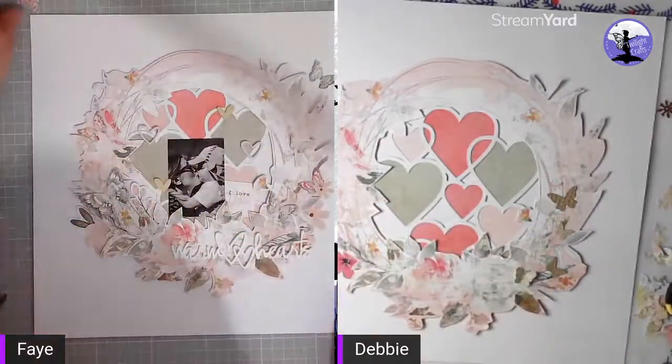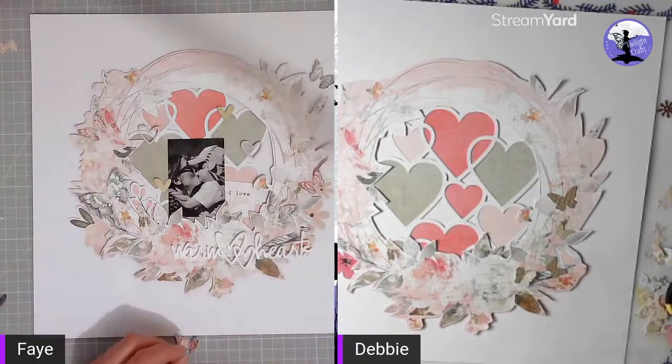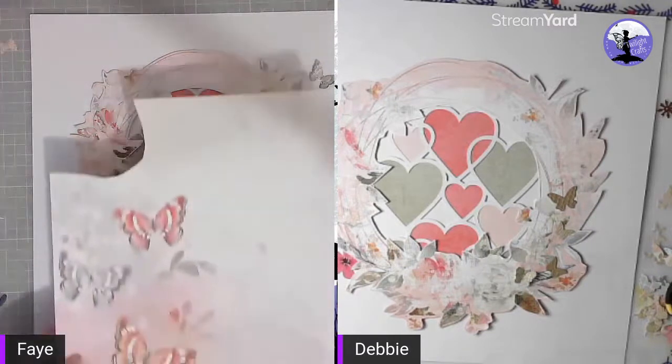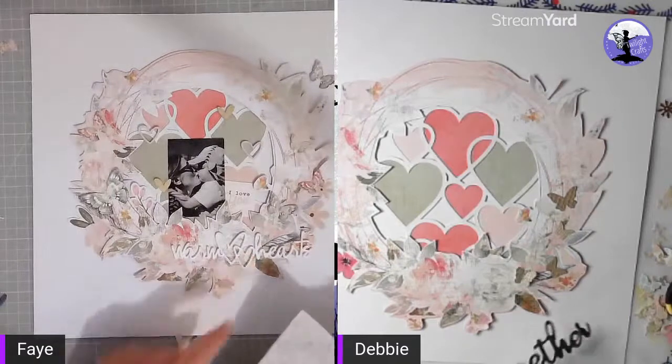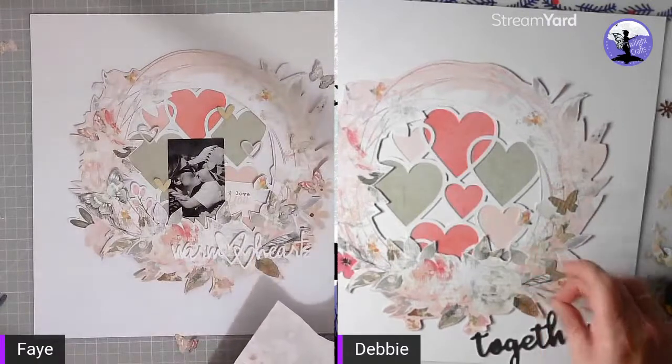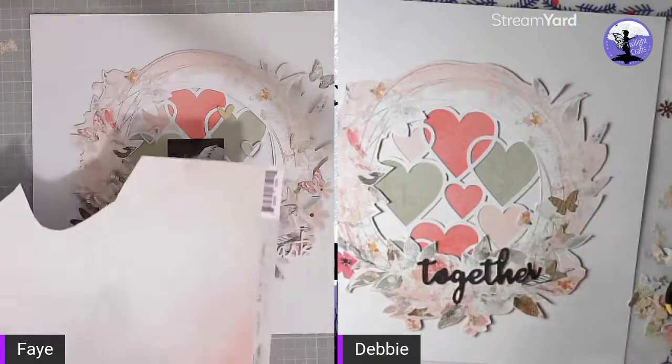Got a few more butterflies here. I was going to cut another large butterfly out, but I'm not sure it needs it because these are quite bold. The red. Let me just cut one and I'll decide.